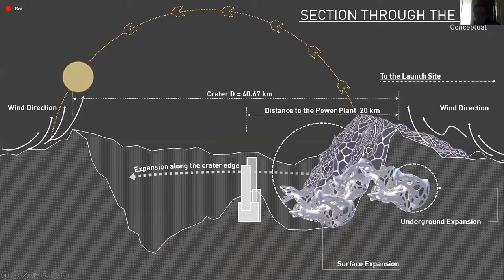Doris? Yes, through this section of our site, you can see we've been doing a study because of the wind and the sun path, and it's the idea of the expansion along the crater edge, and you can see a few distances in kilometers to get a feeling of how big this is and the idea of the vertical living.